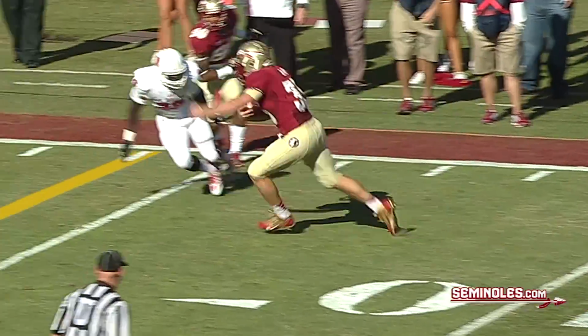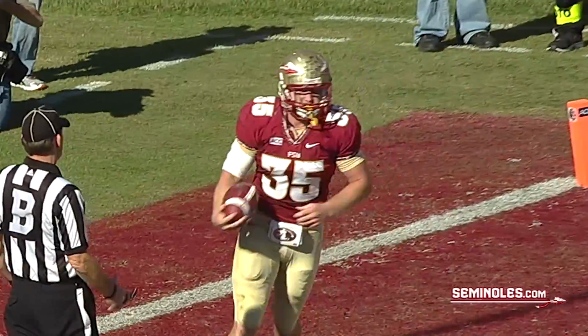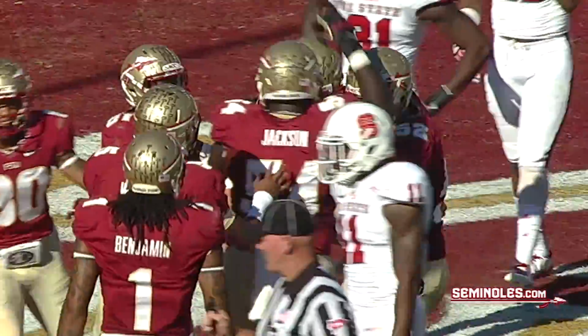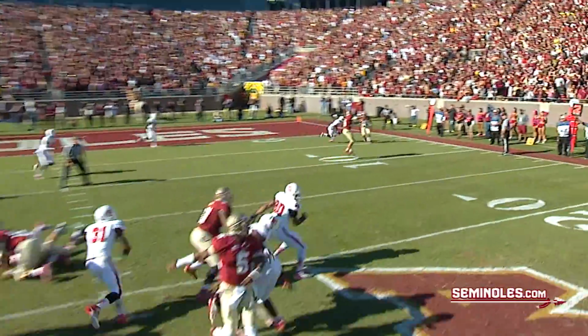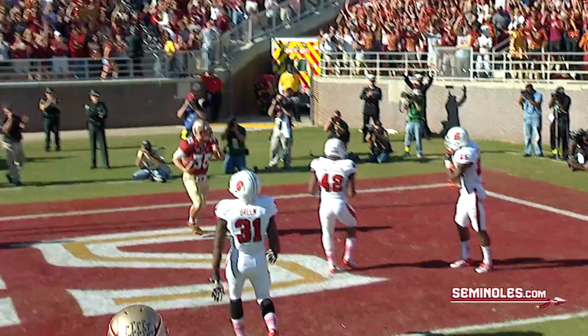Caught by O'Leary. O'Leary to the 5. 3-2-1. Touchdown for two. Boy, that's a man making the catch in number 35. Notches his name into the history book. He has caught more touchdowns than any tight end in Florida State history. Nick O'Leary refused to go down and schooled another defensive back.